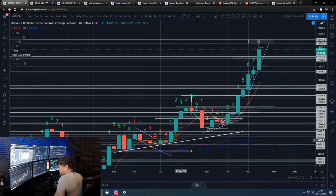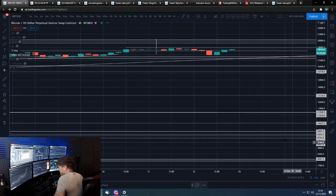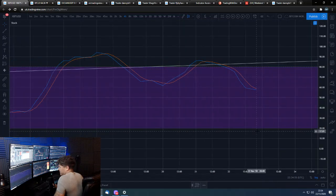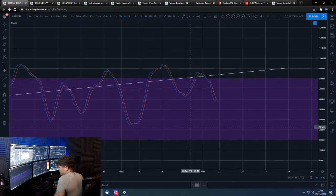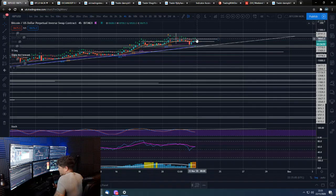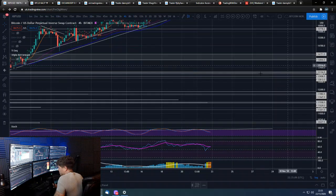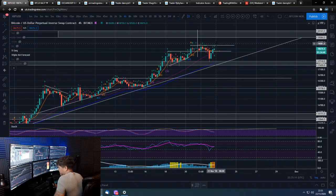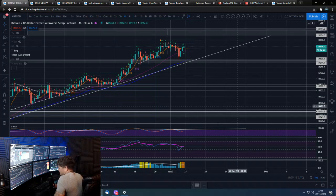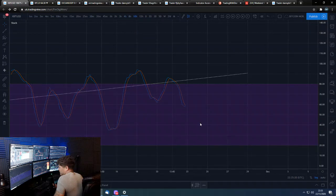So anyway, let's have a look at those stochastics. Are they going to help tell us what is going to happen next? The 4 hour is looking like it wants to turn back up. You know what that means? That means a potential break to the upside here. We haven't got much ground to cover to get through this level, to get through the 19k at all. And yeah, we'll see 20k. Maybe that is what the 4 hour is foretelling us.